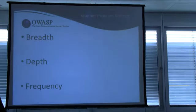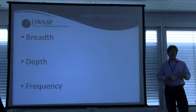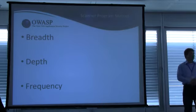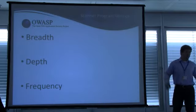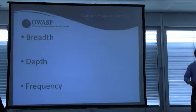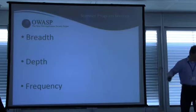And so the three things. You optimize or shift these around for different organizations, but the three big things that we look at when we talk to organizations about their scanning programs: first, what's the breadth of their scanning? Do you have a good portfolio of applications in your organization? Do you know what your attack surface is? Because then you can identify, of the applications that we have under scanning and testing, what percentage of that attack surface are we actually covering?